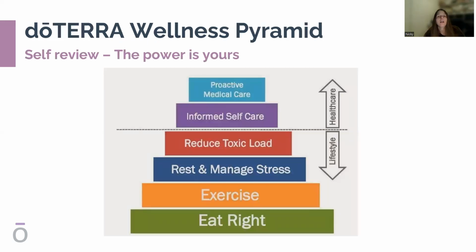So first of all, we're going to look at the doTERRA wellness pyramid. This is for you to look at it and, like I say, empower yourself. If we start at the bottom, we're looking at the lifestyle section here. You've got to eat right. It's so easy to not eat right and just pick up that junk food, that quick food. Make sure you're spending time looking at what you are actually eating because you're putting that into your body.